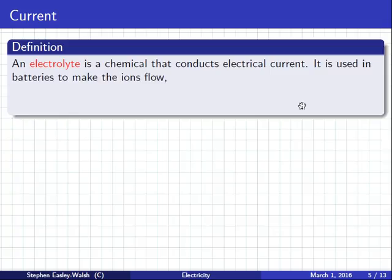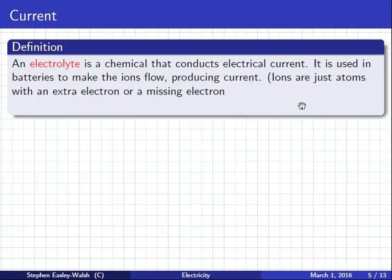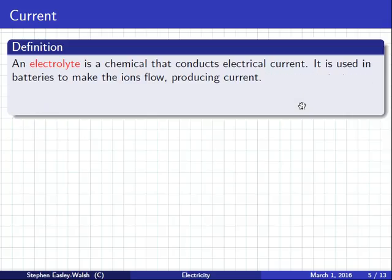It's often used in batteries to make ions flow. Now you've done ions in chemistry, haven't you? Yeah. So ions have a charge. So in an electrolyte, it's the ions that move, that carry the charge, which makes the current. Ions are just atoms with an... Oh, you know what ions are, don't you? So you don't need to write what they are. So in an electrolyte, the ions move. That's all you really need to know.